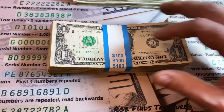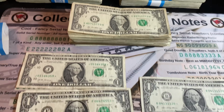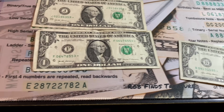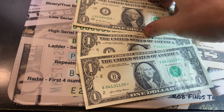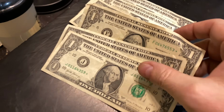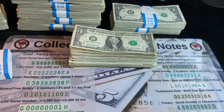We're already on strap number 8, and the finds are few and far between. Strap number 8 did not give us any fancy serial numbers, but it did give us 3 star notes. I guess it heard me, wanted to help out the cause. A couple of 2017s and a 2021, which we will take. And now we have 6 star notes through 8 straps.